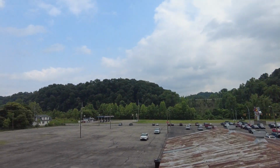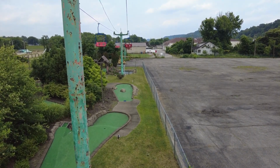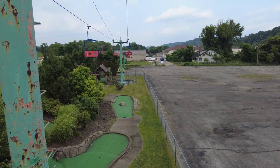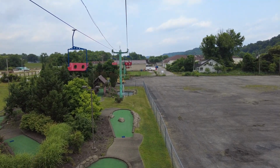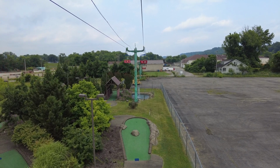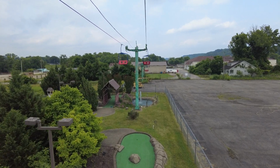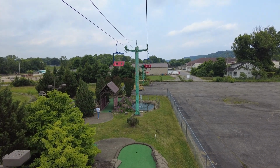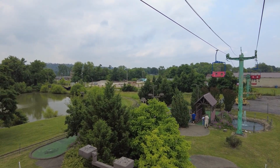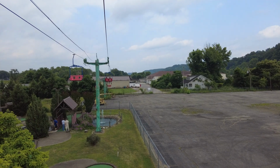I gotta stop this every once in a while for people. Some people take a little longer to get off than others. Guess I'm not really gonna be doing a whole lot here. Doing the two coasters, doing the dark ride, did the train, I'm doing this. Then at least I'll feel like I got my 20 bucks worth.